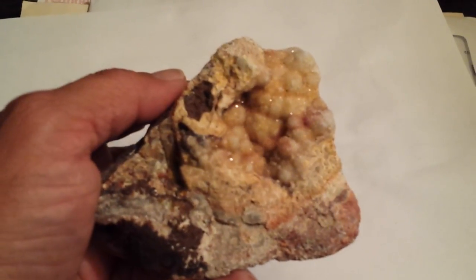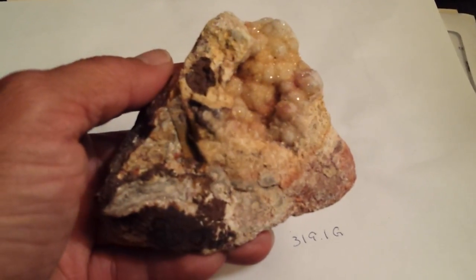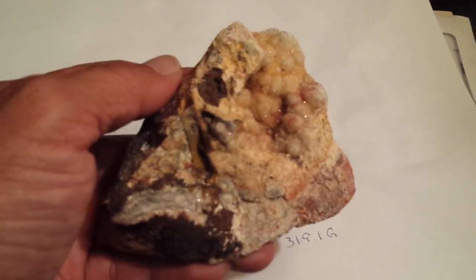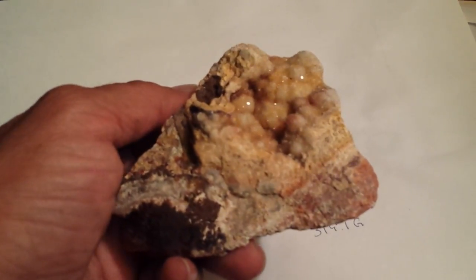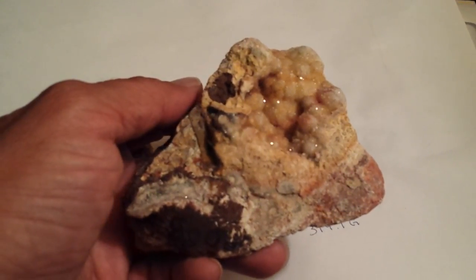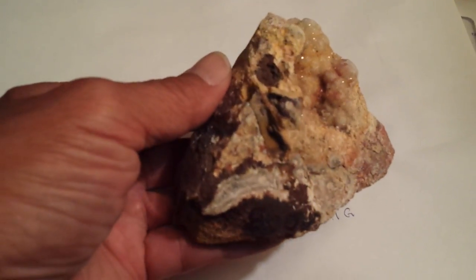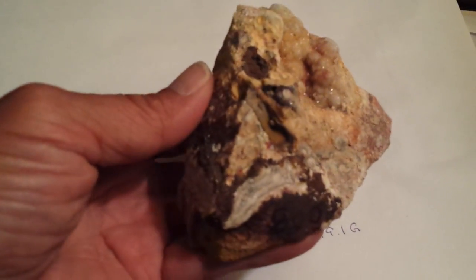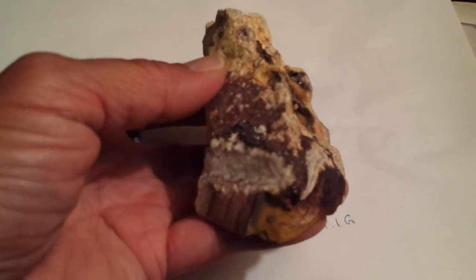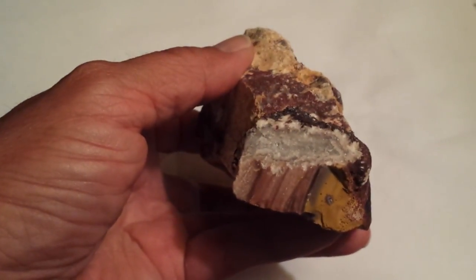Look at that design. And this is not even wet. If it's wet, then you can really, really see the design on this. Natural design. Look at that design. Focus, there you go.